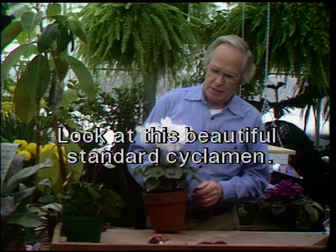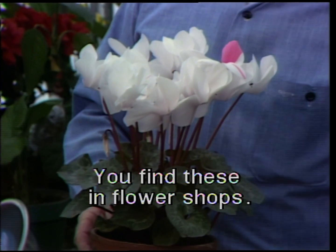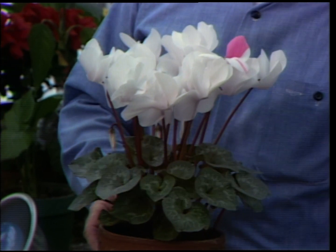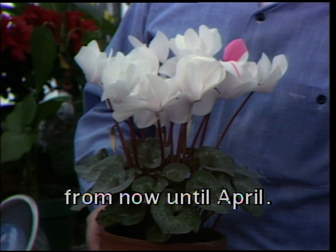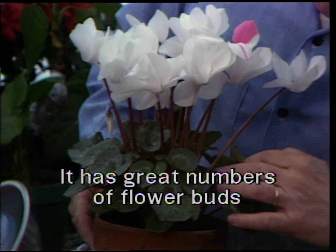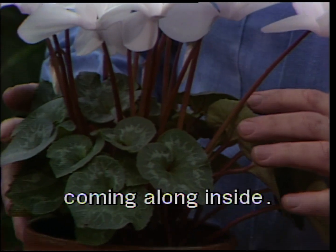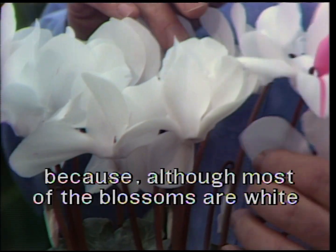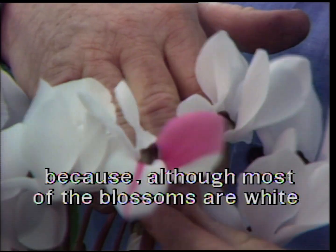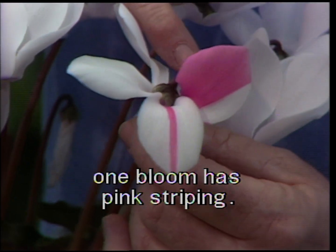In the first place, if you look at this beautiful one, this is the standard cyclamen that you find in flower shops around the country. This plant will blossom continuously from now until April. It has great numbers of flower buds at all stages of development coming along inside. This particular plant is unique in that though the blossoms are mostly white, here is one that shows a pink striping on the bloom. This is a mutation.